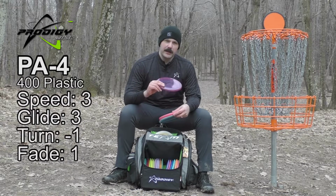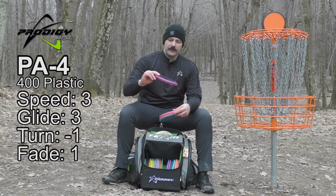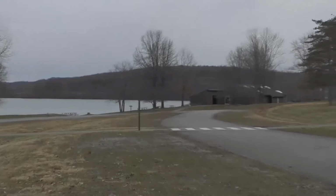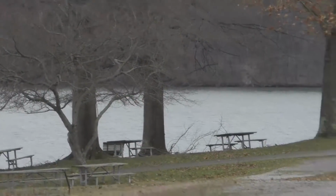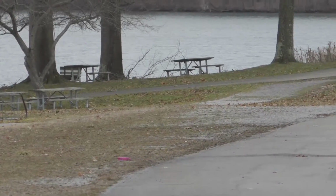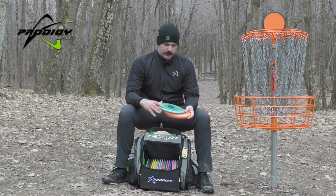This thing's a little flippy. I can throw it on a hyzer flip and get it to turn right. That's mainly the shot I throw it for. If I need something like that, or if I need to go right with some glide, I'll throw it flat and get it to go right with that glide. So another good one. Into the mid-ranges / approach disc, if you will.